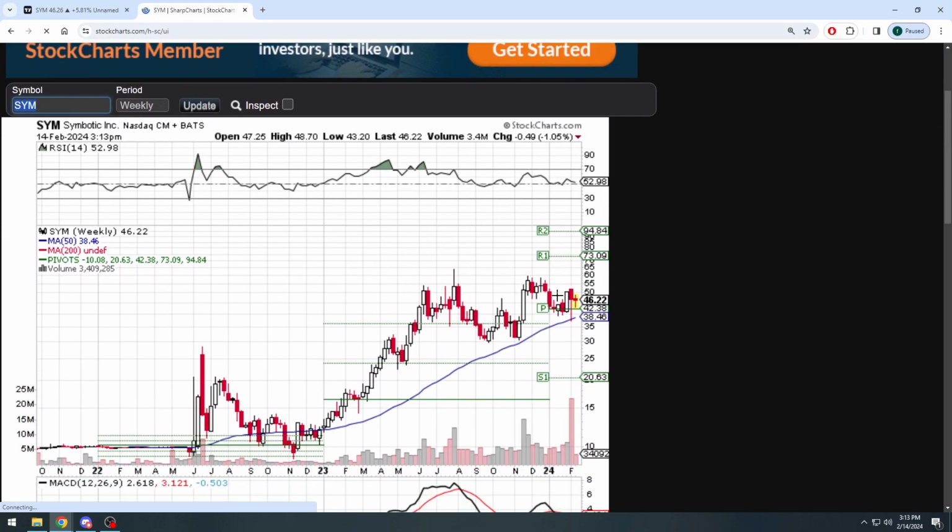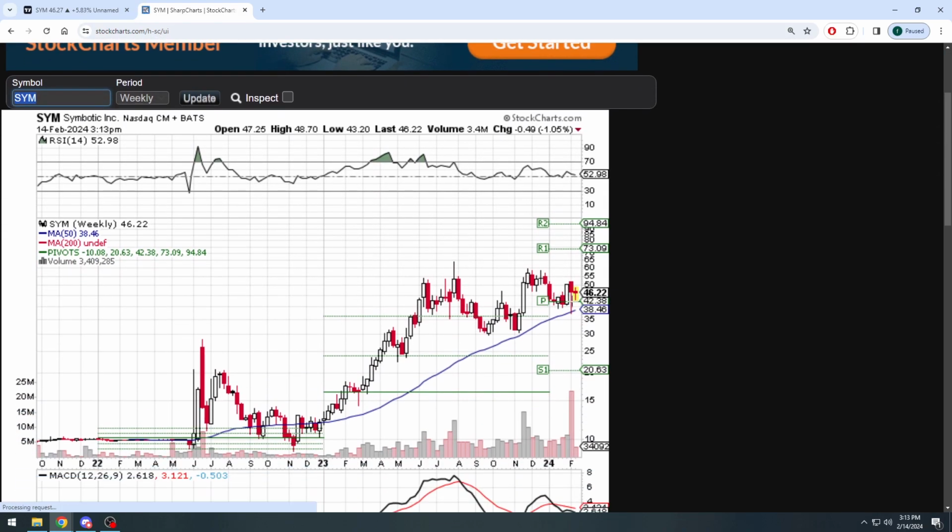Pivot points on the weekly, we can see here we have a key level 42.38. So you can see as it slightly began to break that level, it immediately bounced up. So in my opinion, you may only have a downside of about 10-15% here, which of course does seem like a lot when we're talking about size.